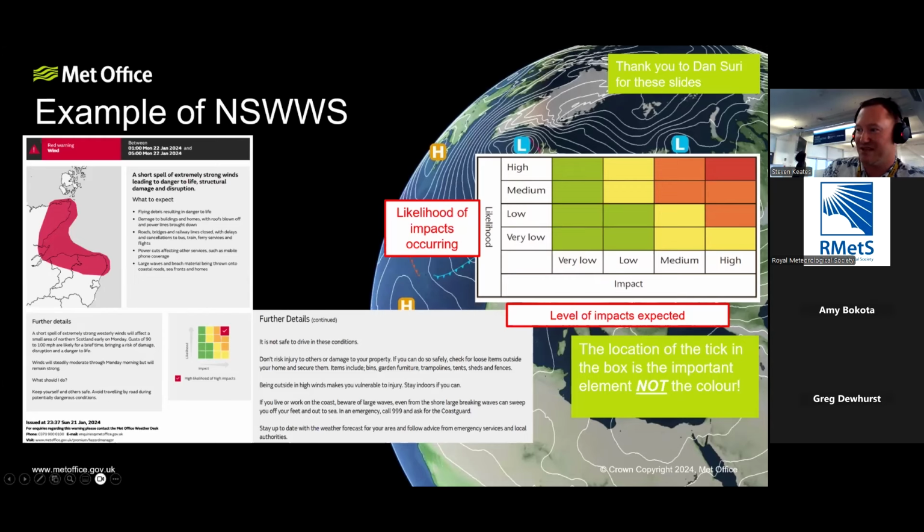And it's really important to say that the location of the tick in this box is the most important element when you view a national severe weather warning, not necessarily the colour. You see there's various shades of yellow, for example, and that can range from something that's potentially very, very high impact, but we're not very confident it'll happen, to something that's a high likelihood of happening, but it may not be actually that serious. So yeah, it's quite a complex process, can be quite time consuming, but I think on the basis of processes at the moment, we issue better warnings as a result.